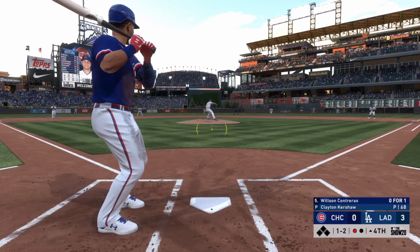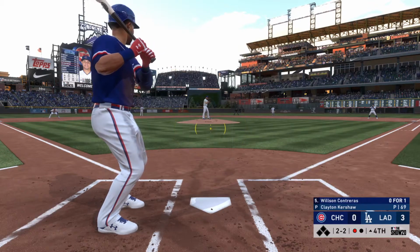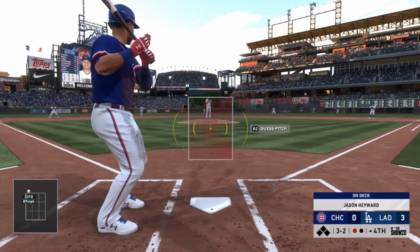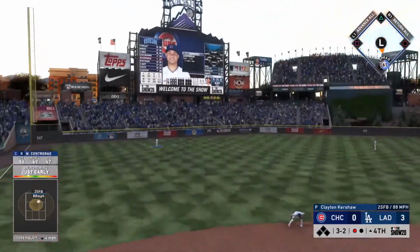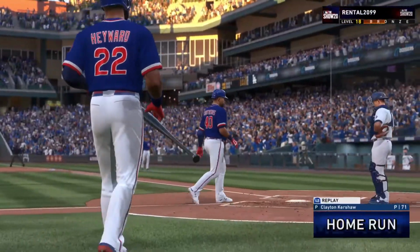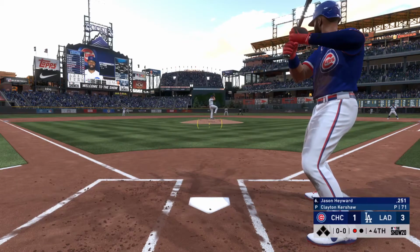Pitch on the way. And Kershaw can't find the target there as he's run it as far as it can go now. It's 3-2. The lefty Jason Hayward waits in the on-deck circle. Here's a shot to left field and deep, into the bleachers and gone. So that'll bring up Jason Hayward.